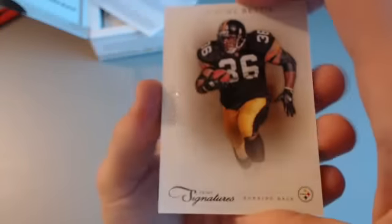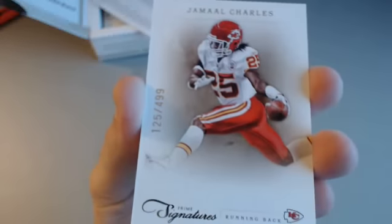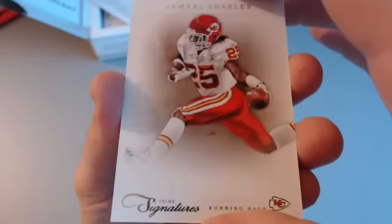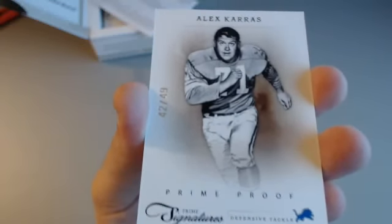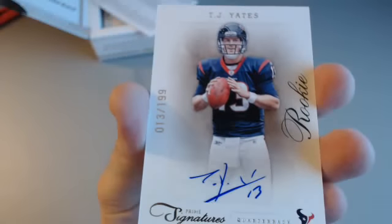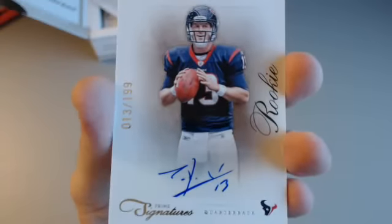All right, guys. Let's see what we get out of here. Ooh, Jerome Bettis, numbered to 499. Jamaal Charles in sprint mode, numbered to 499. And Alex Karras for the Lions, 42 of 49, Blue Prime Proof legend. 123P, that's you again. Couple legends. Behind that, oh, I thought it was a Watt. 13 of 199, T.J. Yates rookie autograph. Is he still with them? I know he played for a little while.